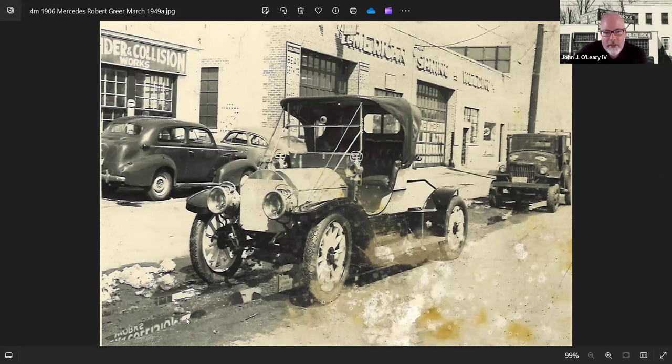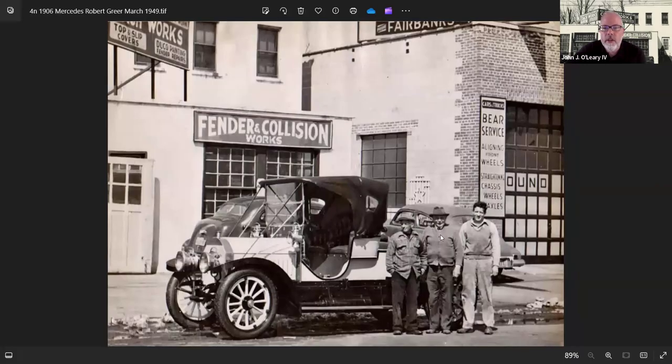What I really like about this is that the coachworks, or the fender and collision, reflects here in the water that was on the ground. Looks like this was taken, I think, in March of '49, so there's still a little snow on the ground here. And then this is Gus Sr., Gus Jr., with Robert Greer's Mercedes outside of the coachworks.